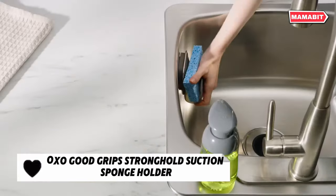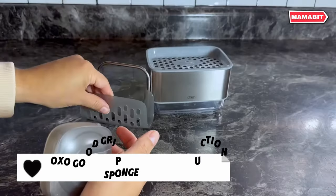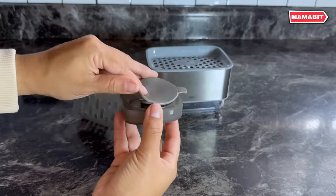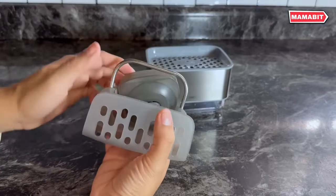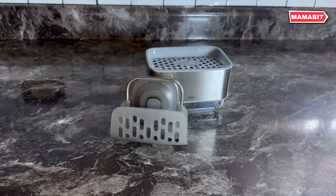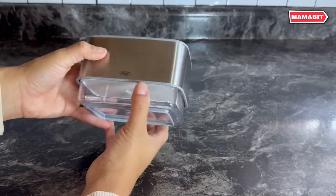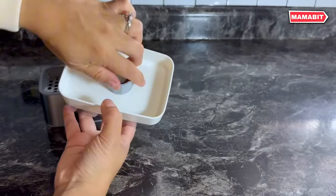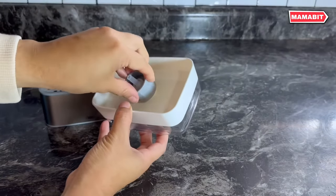Keep your sink area tidy with the OXO Good Grips Stronghold Suction Sponge Holder. This clever device combines practicality with innovative design. The strong suction cup, free from phthalates, secures firmly to your sink with just a push of a lever. No more sliding sponge holders. Drainage slots in the holder ensure quick drying, preventing mildew and unpleasant odors from developing on your sponge. Need more sink space? The removable holder detaches from the suction base, giving you room for larger items when needed.